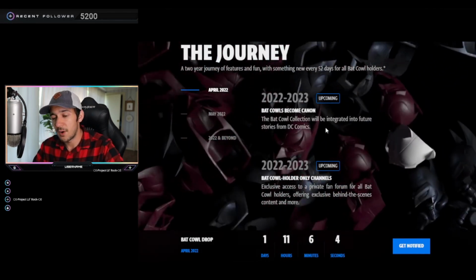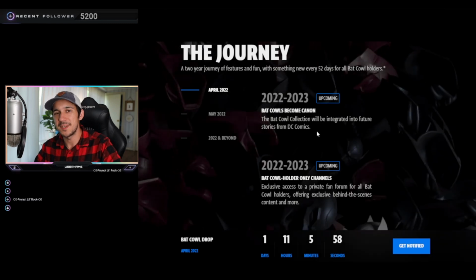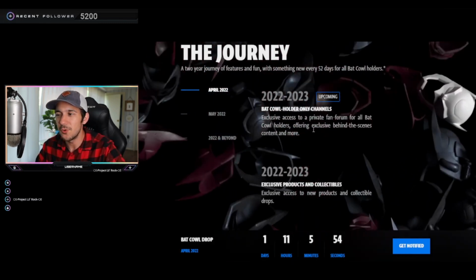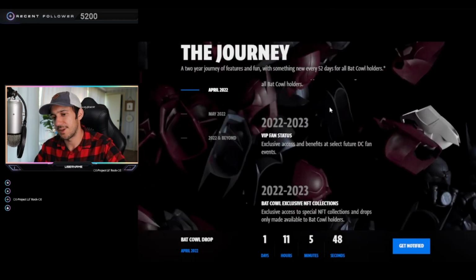Again, one of my favorite parts is outlined here. The Bat Cows become canon. The Bat Cow collection will be integrated into future stories from DC Comics. I would love to even see it maybe in TV shows or movies one day. That'd be so cool. And then Bat Cow holder only channels, exclusive products and collectibles. We talked about a lot of this so far.